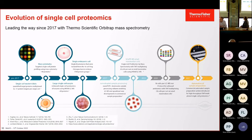We already had the sensitivity by bringing in multiplex labeling using TMT Pro. We could do more and more samples. We could get the times down to something which was handleable. Then we move on to where we are today.